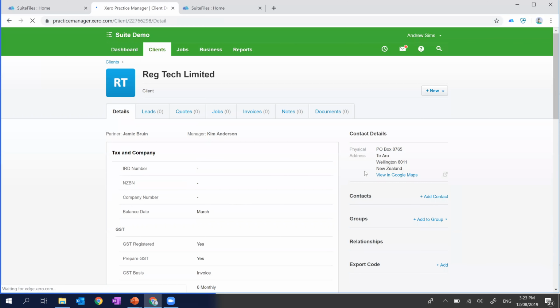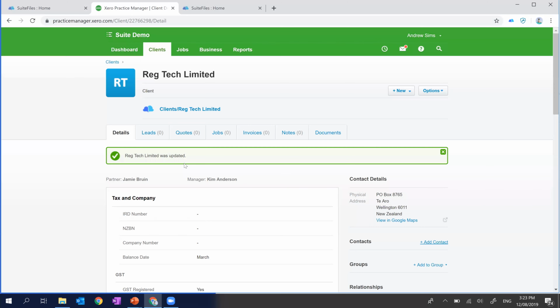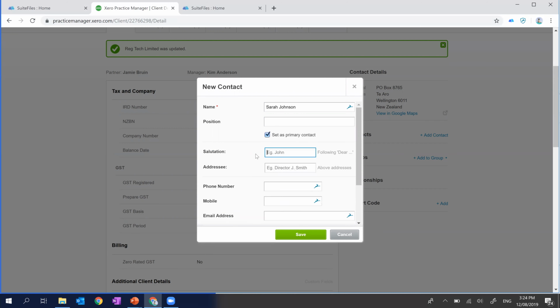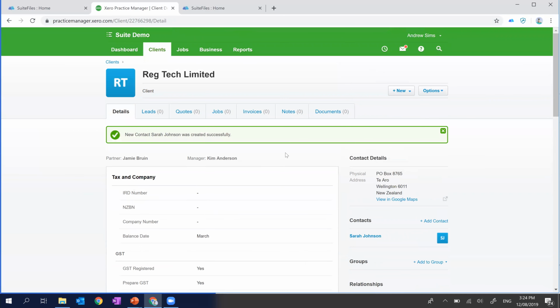The last thing I need to do as a part of the setup is add a contact, and in particular a primary contact with some salutation information. Here we go. So the name here is going to be Sarah Johnson, and let's just put that in there for now. Okay, so we're all set up, ready to go.